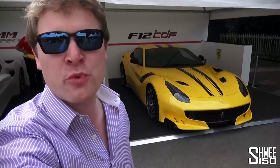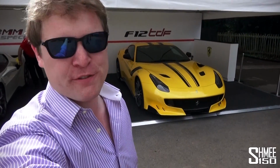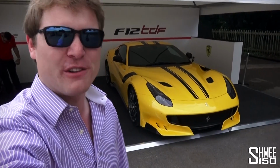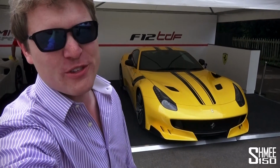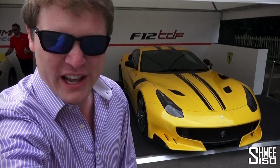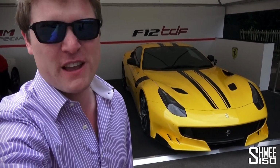Hi guys, I'm Shmi and we're in the Supercar Paddock at the Goodwood Festival of Speed, where I'm about to go for a hill climb run in Ferrari's F12tdf. This is a pretty awesome car, 780 horsepower from a gorgeous sounding, naturally aspirated 6.3 litre V12, and it looks the part too. So I've been in a TDF before, but this is going to be something else as we take to the hill climb. So we'll take the car out of the paddock, talk a little bit more about it, and then it is hill climb time. Let's jump in.